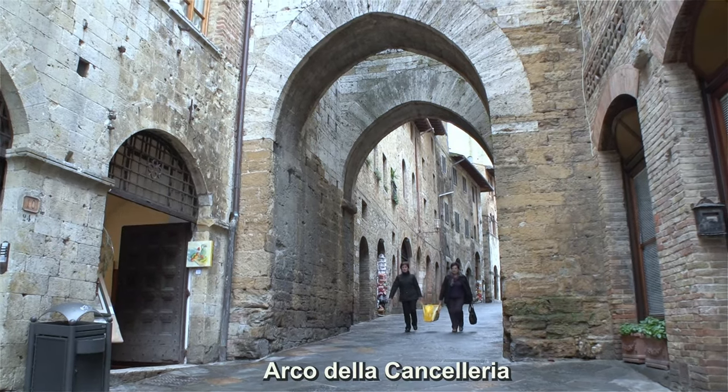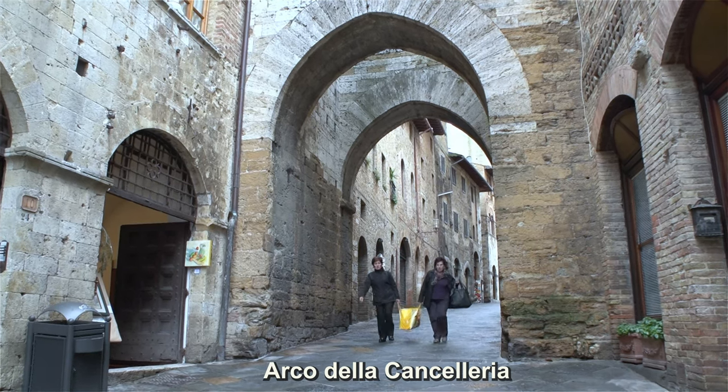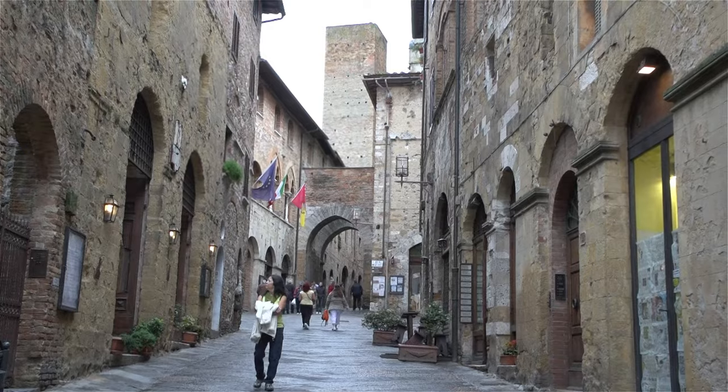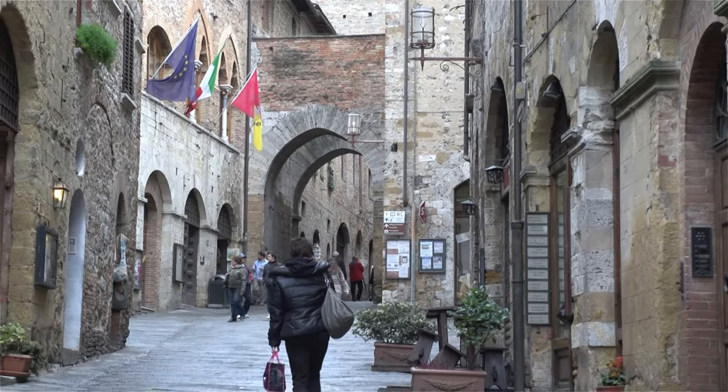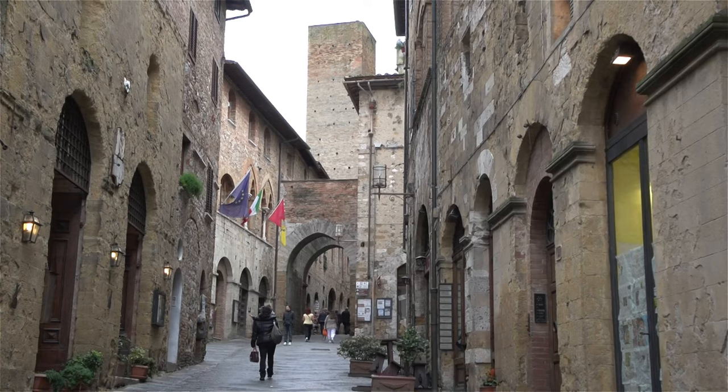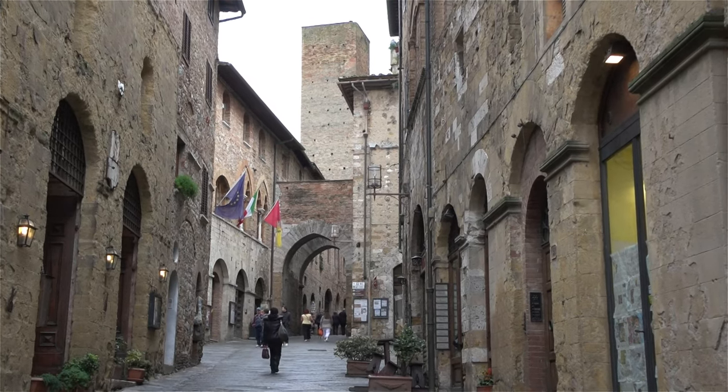This picturesque double arch is the Arco della Cancelleria. It's in the middle of town today, but in earlier times the town was much smaller, and this was actually a gate in the wall that went around the outside of the town.